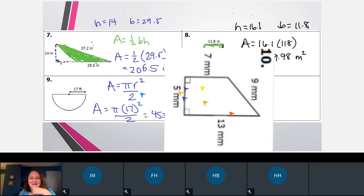Very good. It's not 13, it's 5. It's not 7, it's 5. So let's talk about a trapezoid for a second. Okay, so in our trapezoid, a trapezoid has bases, right? And we call the top here base 1, and we call the bottom base 2. The segment that is perpendicular to the bases, that's the height, even if it's sideways. Okay, so even if it's sideways, the height is perpendicular to the bases.